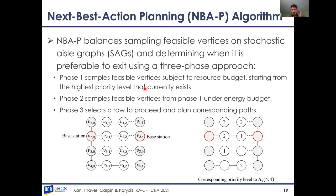So the next best action planning algorithm we have developed can balance sampling feasible vertices on these stochastic graphs and determine when it is better to actually exit, so return back to base station, instead of attempting to sample one more time. And we do use three phases. In the first phase, we sample feasible vertices that are subject to resource budget. So do I have enough water, for example, to water one more plant? Do I have enough payload to pick one more fruit? So this is the first determination that is happening.